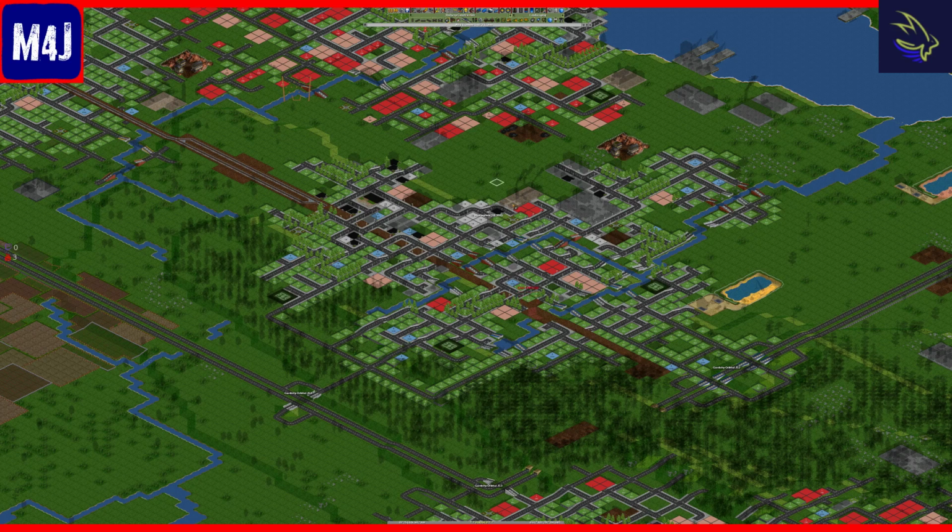Also, this bridge doesn't need to exist, so I'm going to scooch that, and we'll get rid of this road piece for now. Oops, didn't mean to click there.